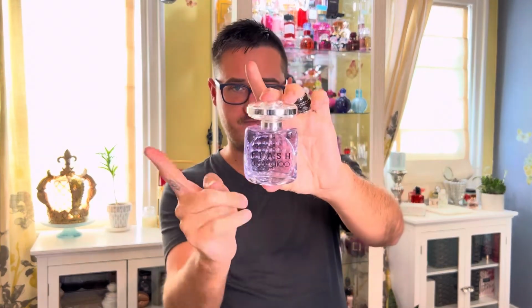Pick it up for less than $50. It's on eBay, and I'm sure there's tester bottles and tester boxes that'll probably bring it into the 30 range. This is an affordable haul. This is a safe blind buy if you like floral, and if you like a floral with a little bit of a spice or a little bit of a tinge to it. It's different. It's not safe for work. I wear it to work, but I like being seen. I like being heard. So if you're somebody that likes being seen or heard, Jimmy Choo Flash.